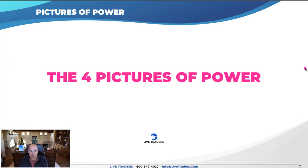The four pictures of power. All right, refresh. If you can't see it, just hit the refresh button, okay? We're going to take a look at the four pictures of power.